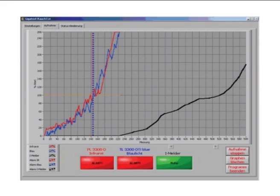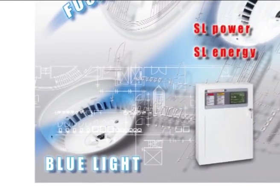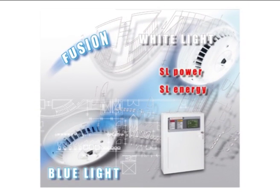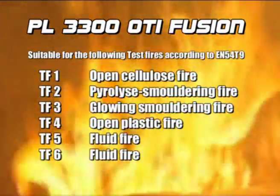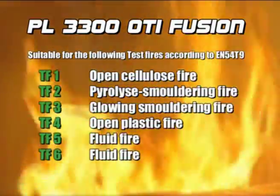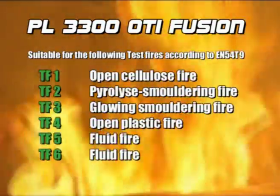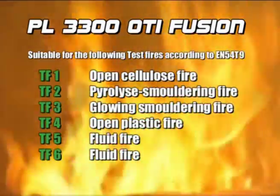A smoldering fire, here presented by a wood test fire, clearly shows that due to its intelligent analysis, the new OTI Fusion detects fires much earlier than the ionization detector. Detectomat PL3300 OTI Fusion, the alternative to the ionization detector. The multi-criteria detector with fusion technology reacts optimally to all fires and can thus be used in all types of fire. This is also documented by the detection of all test fires according to EN 54 Part 9.